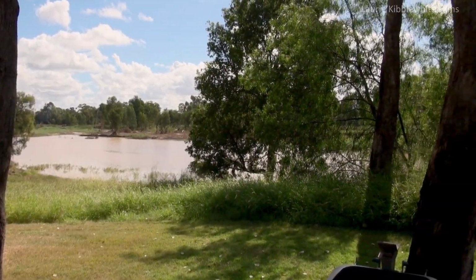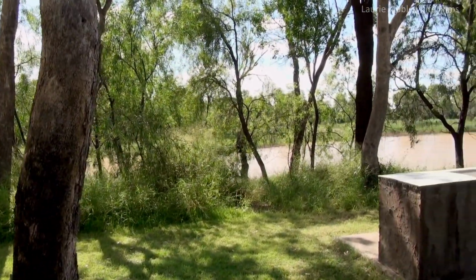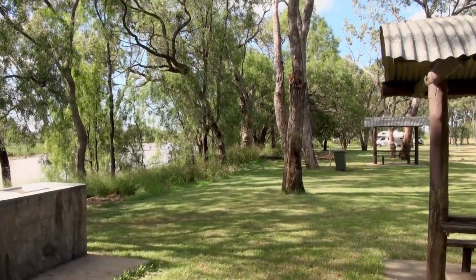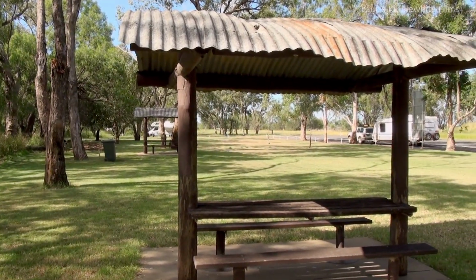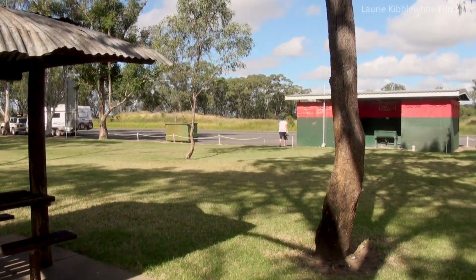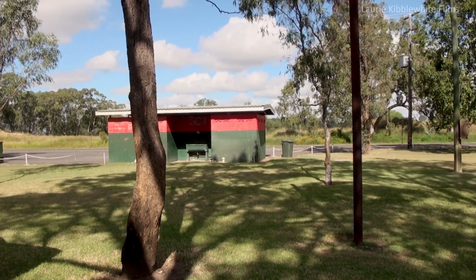Just a few k out of Mitchell, there's what's called the Neil Turner Weir. And all the caravanners apparently come out here and free camp. Set themselves up. It's a nice little area. The weir's not the most attractive, but for all that, it's a free camping area.